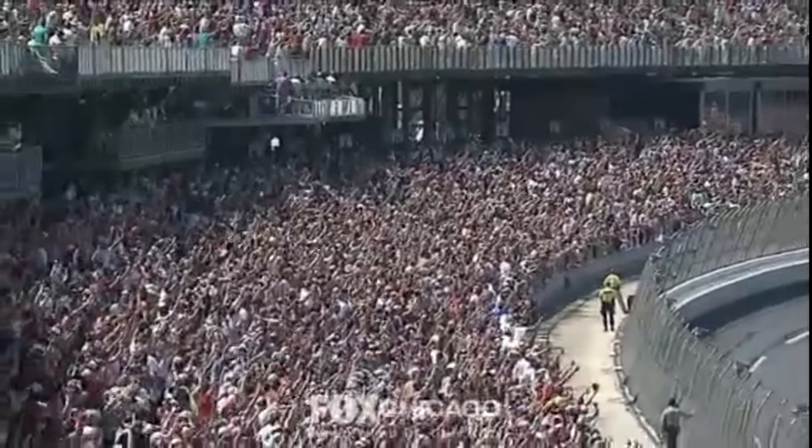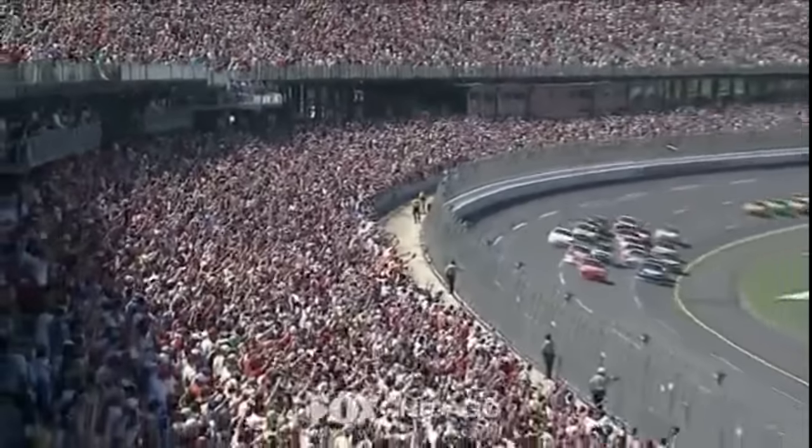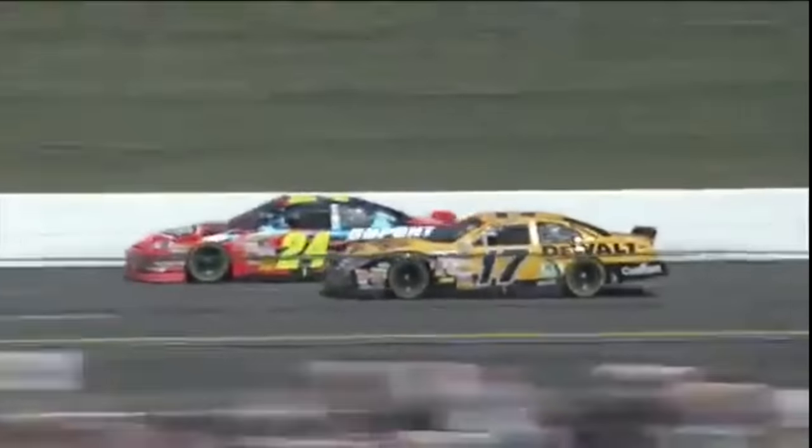Dale Earnhardt Jr., lap 86, takes the lead for the first time today. More than 160,000 fans, most of those, Jeff Hammond, standing, wearing red. You stepped outside of the Hollywood Hotel to observe. I stepped outside.